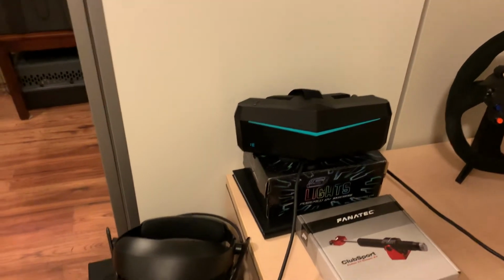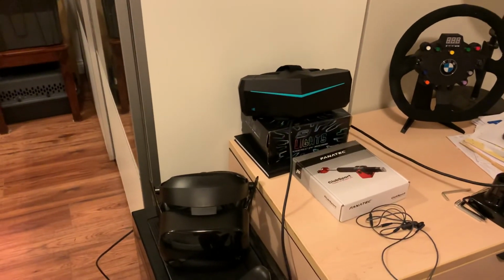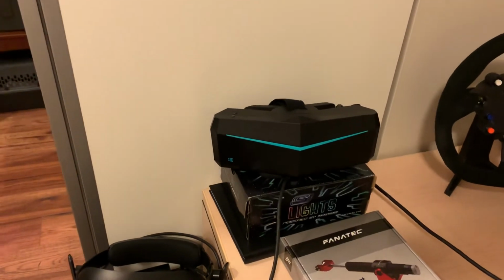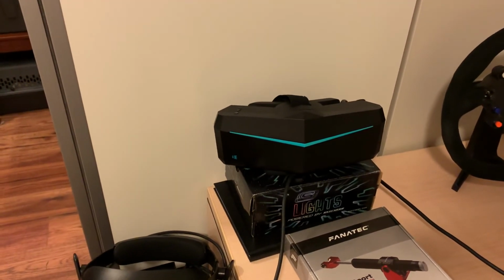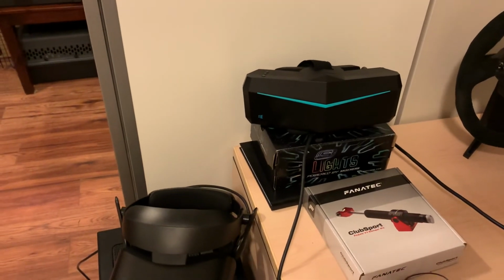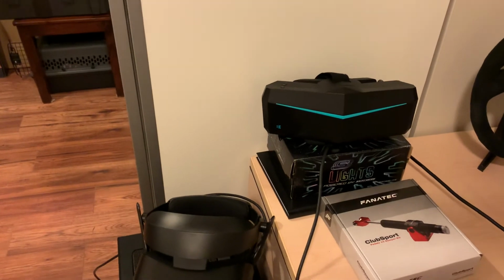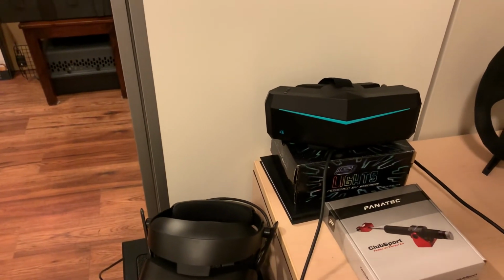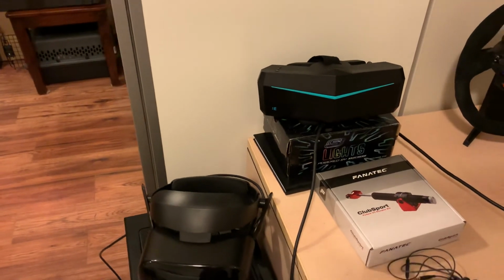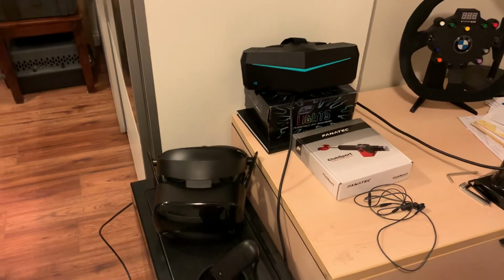If I'm investing money in a new graphics card, I'm investing money in a computer and all that kind of stuff, then I might as well get the best thing possible. So I'm going to keep the Pimax because of the field of view, because of the bigger sweet spot, and the image quality is pretty good. And once you're in a race, you're not looking at the screen door effect. You're not looking at individual pixels and going, oh, it's not so crisp. When you're immersed in a racing game, you're not thinking about that stuff, but having that wider field of view definitely makes a big difference.